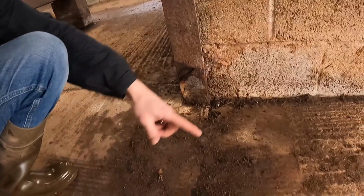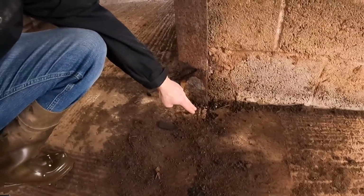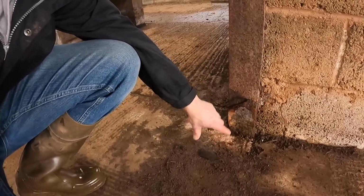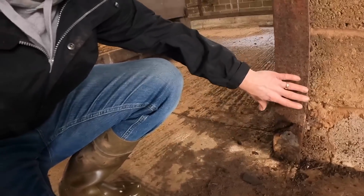What the structural engineer expects is to cut out the concrete around the base, which is what I need to be starting on today or this week. And then as soon as we get below concrete level, there's unlikely to be significant rot in the steel because there's no oxygen. So he's saying go down and you need basically 150mm, 200mm of good steel either side.